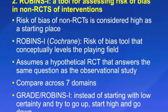And conceptually, if you apply this within the context of GRADE, you can start with observational studies as high quality evidence, and then you can go down based on specific confounding and specific biases that you can detect.